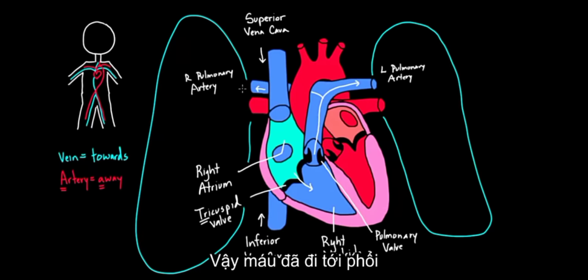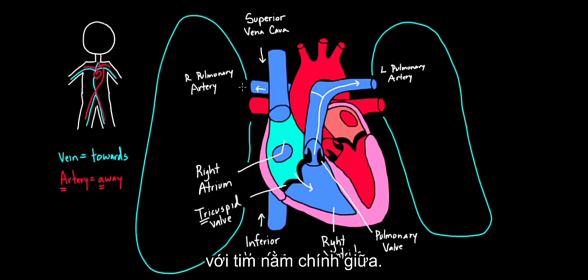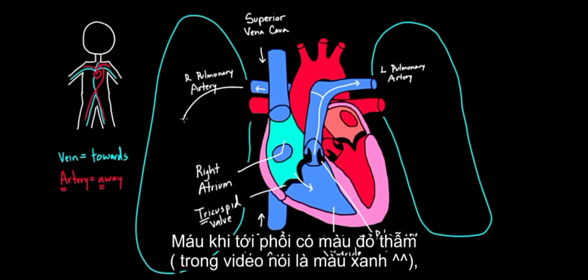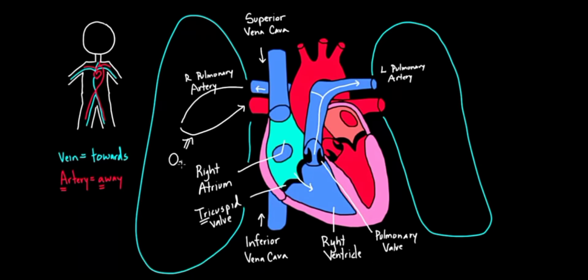And so blood goes now into my lungs, right? These are the lungs that are kind of nestled into my thorax where my heart is sitting. It goes into my lungs. And remember, this blood is blue. Why is it blue? Well, it's blue because it doesn't have very much oxygen. And so one thing that I need to pick up is oxygen. And so that's one thing that the lungs are going to help me pick up, and I'm going to write O2 for oxygen. And it's also blue, and that reminds us that it's full of carbon dioxide.